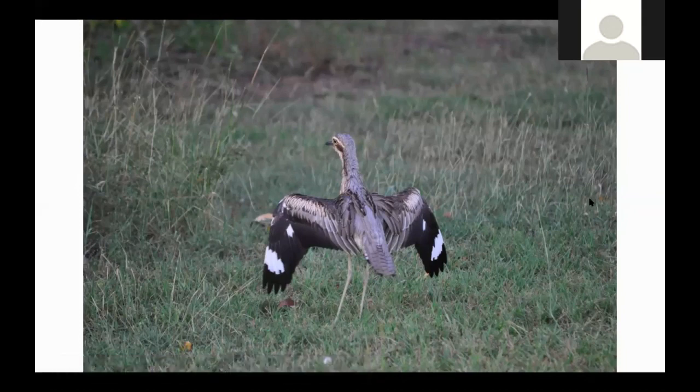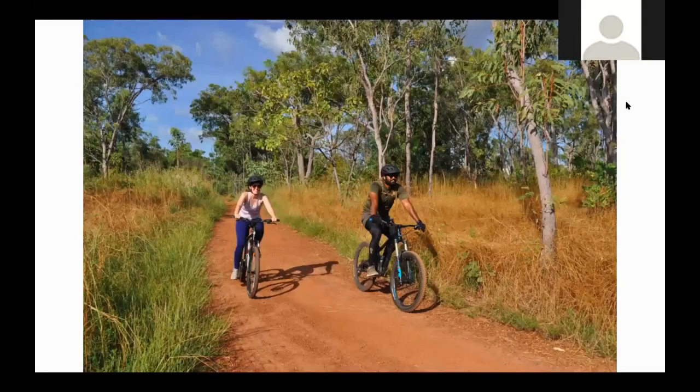So then, if we leave the grasslands, head across Trower Road and start walking north up towards Lee Point into some woodland country. So this is between Tiwi and the reserve. Lou, if we jump slides again, please. We're into eucalypt woodland now.